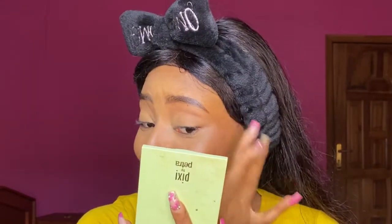Like, I'm putting contour for how many hours? It just takes time, and it's like, ouch, is this really a hack? Because when you talk about makeup hacks, when you talk about hacks in general, what are hacks? Hacks is basically something that will make the process easier for you.